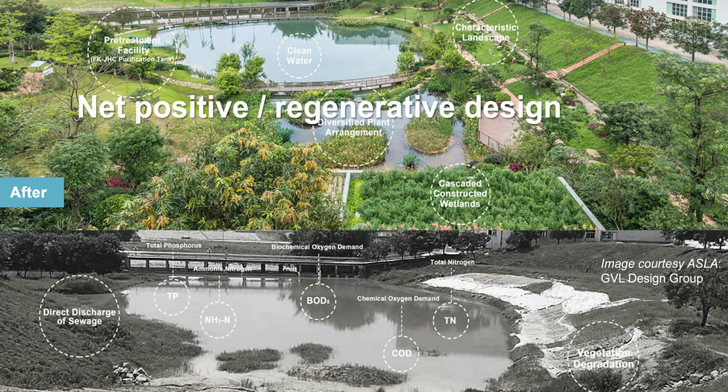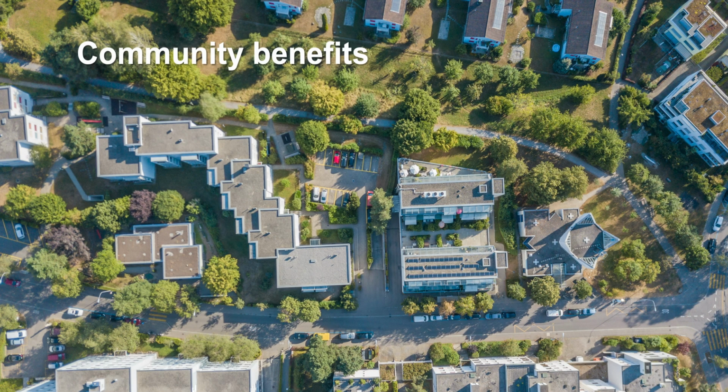If you're more ambitious, you might aspire for a net zero landscape design, just like for your buildings, or perhaps even net positive. That's what we call regenerative design, where your site is actually producing benefit rather than requiring resources to be maintained. Finally, good site design makes you a good neighbor.